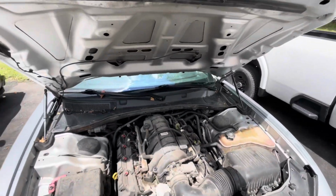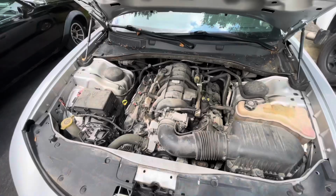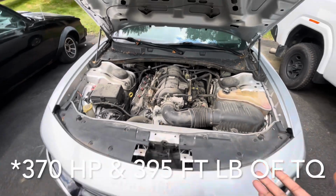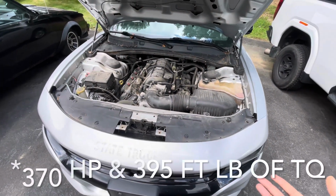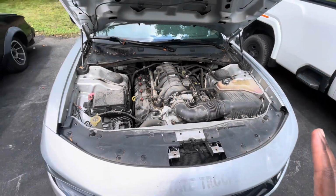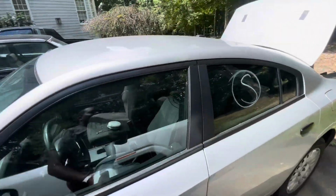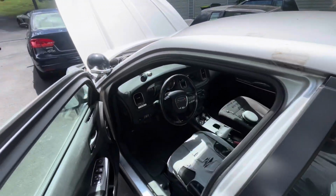Here we are. Awesome 5.7 liter V8. I think 345 horsepower, 395 foot-pounds of torque. It's a little dusty, a little dirty underneath here, but all in all, still good. I'll close it up because we're gonna get to work on this in just a few moments.